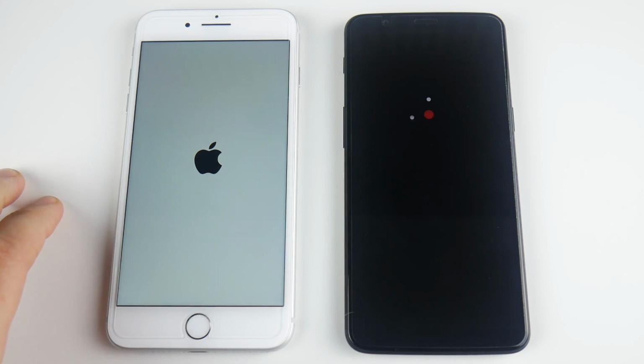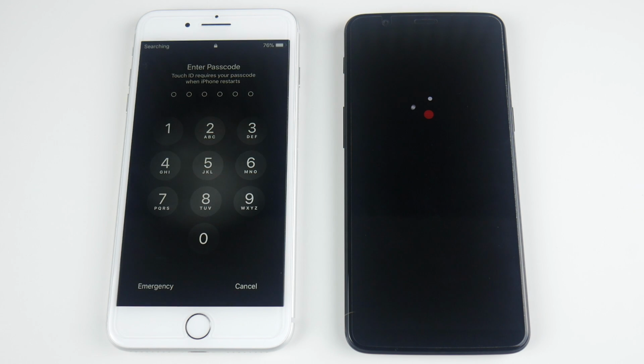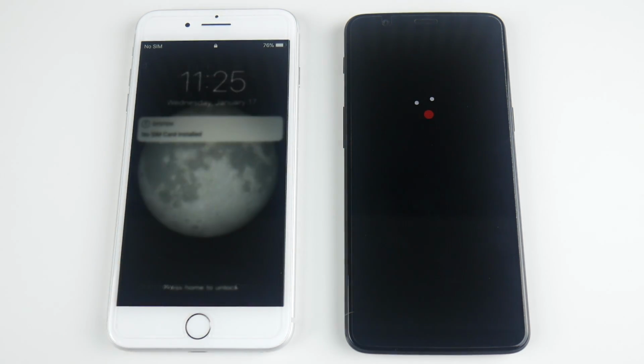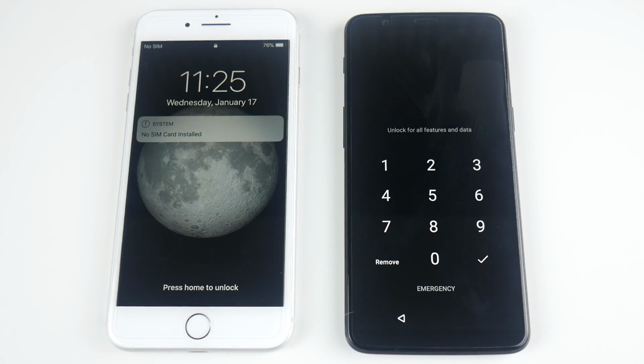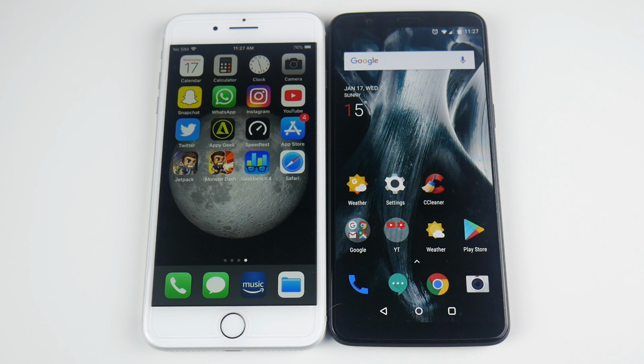Both phones are unlocked, so there's no carrier stuff going on. Apple never lets carriers do anything anyway. But you can see the iPhone 8 Plus for the easy win there. And here comes the OnePlus 5T. So the 5T is definitely slower on the boot up. Okay, guys, so here we are booted in.